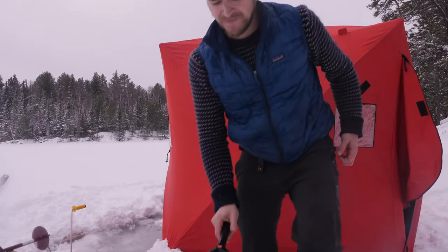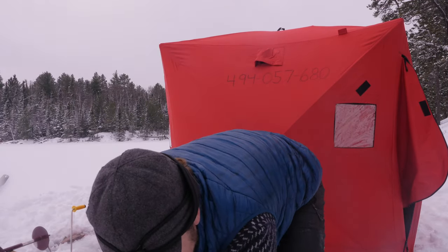Another one. Oh, he's a good one. Another good fish. All right. I'm loving this lake. Oh, he's strong. Those big ones really like this spoon. Fish number two is another absolute beauty.